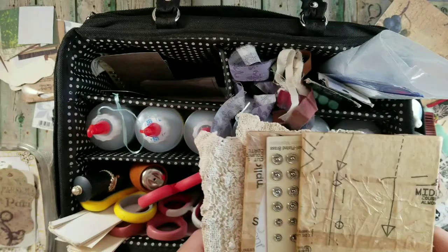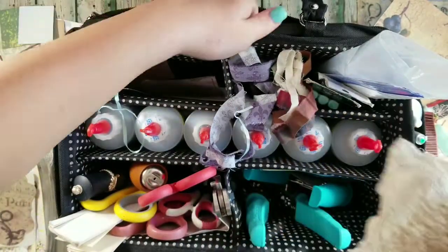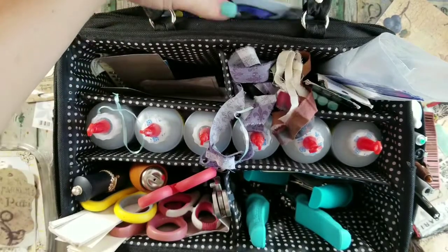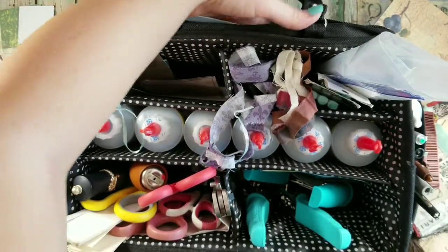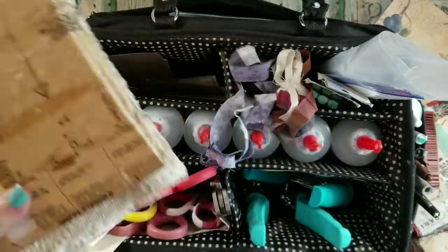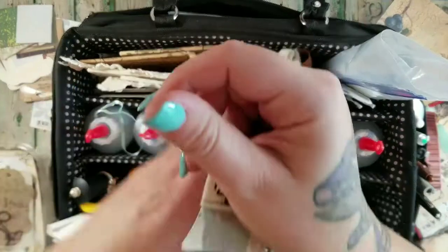So yes, this is my tool bag. I have a bunch of gel pens here. There's some random stuff here, like some little medical pliers that I use all the time for tool stuff. They actually work wonders, and they're small enough that they get in there really good.